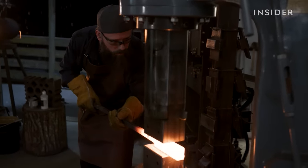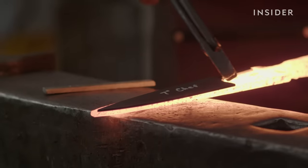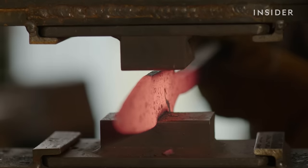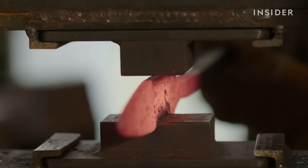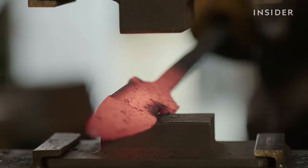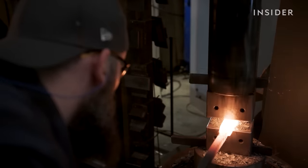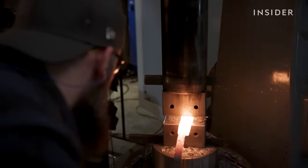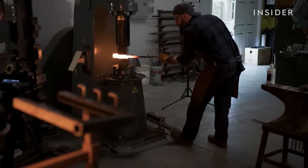And working with so many layers to achieve his intended design means lots of things can go wrong. Out of thousands of hammer strikes, a single blow in the wrong place can ruin the pattern. Even when the pattern is done to perfection, Zach has to forge the steel into a knife without distorting the design. And if he forges the steel when it's too cold, it can crack and he has to start over. Which for Damascus steel can mean losing weeks of work.